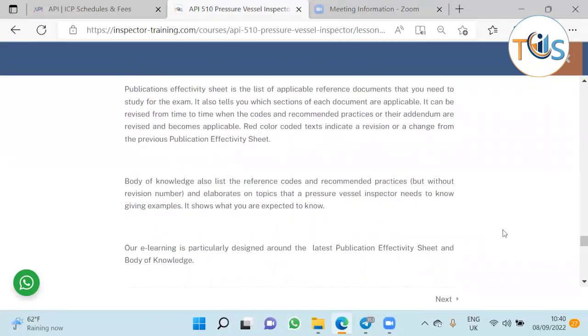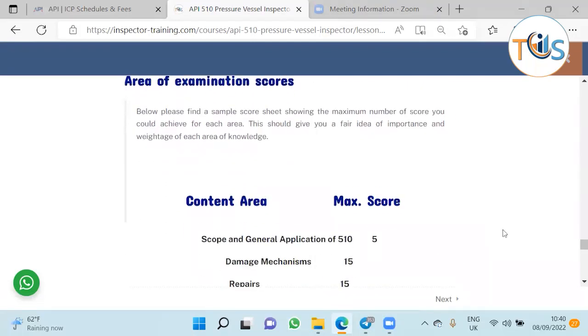That's what we have incorporated in our e-learning. Anything you see on the publication effectivity sheet in the red column means a new document or a new revision has been added compared to the last exam window. And we always follow the latest publication effectivity sheet and body of knowledge, for your information.